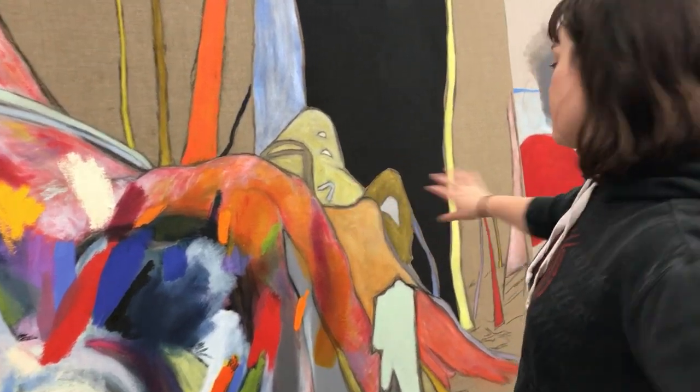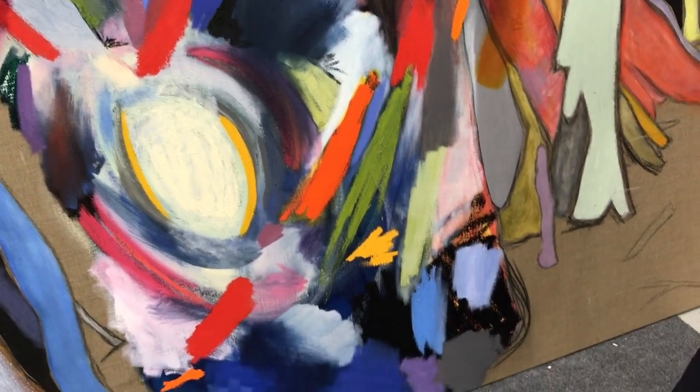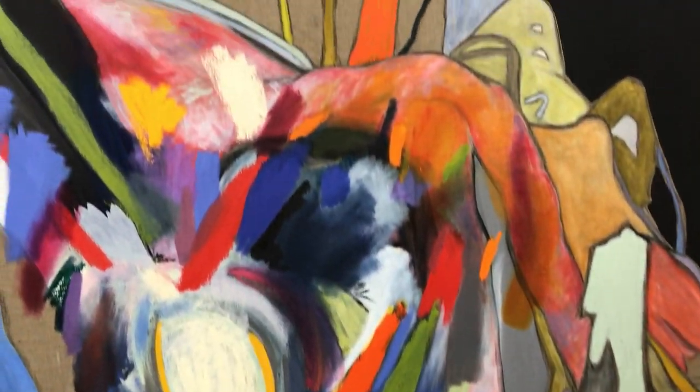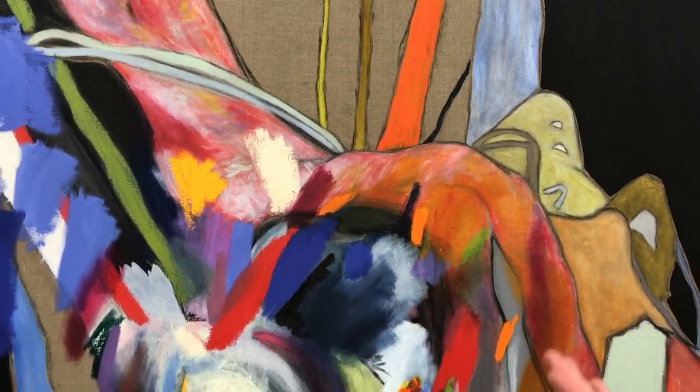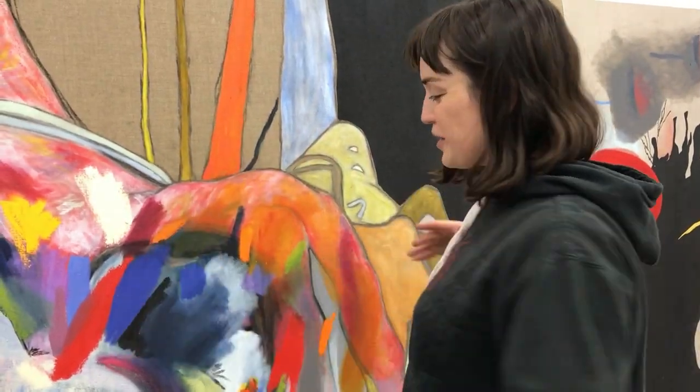This one was part of the series that I was working on with this same form. And then I actually felt like I had made a mistake with it, so then I just decided to go for it.